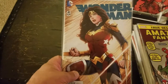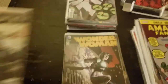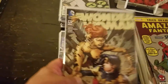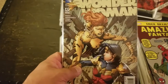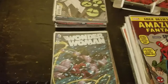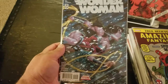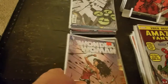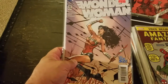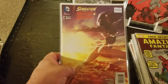And then some run of Wonder Woman, the back half. 41. 42. These are all standard covers. 43. Jumps to Cheetah. 47. And 50. Also, this one, this cool John Romita variant for 51. Really like that cover. All for a buck. Bam! Last issue there, variant. That's really cool. Got that one there. Another copy of that I have.